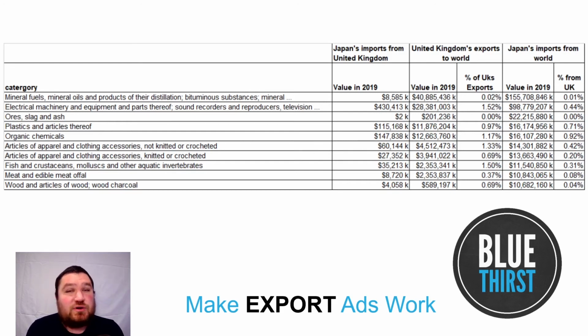But this time we've looked at the largest imports that Japan imports from the world, but the areas where the UK is lacking. So these are the categories where Japan imports these products, but they're just not importing them from the UK. So this might also represent an opportunity if your business works in one of these categories.